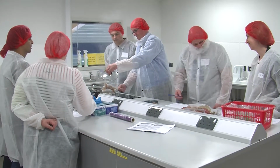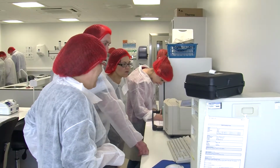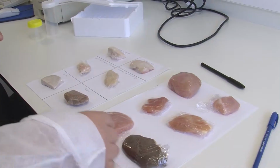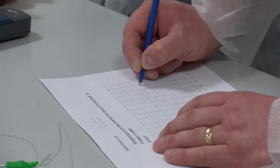The workshops this week have been a mixture of talk lectures and practical laboratory experiments. So we've also had a visit to the on-site slaughterhouse. The workshop has been great. It's been a super mix of very practical days. We had a very practical day on laboratory techniques and another very practical day on slaughterhouse procedures. I found it very interesting.